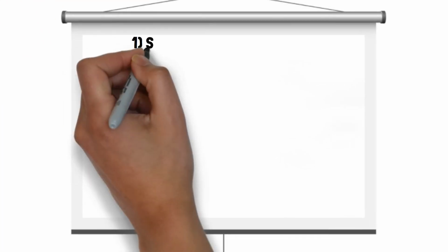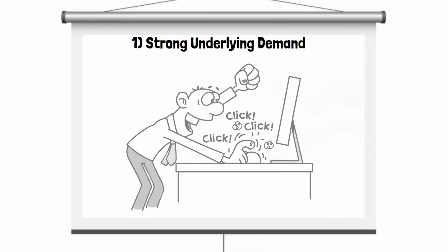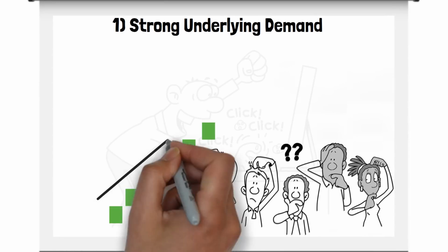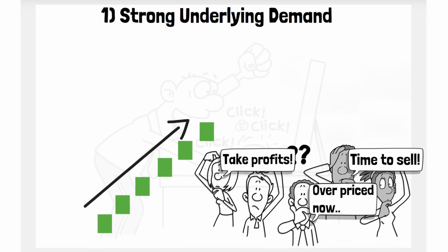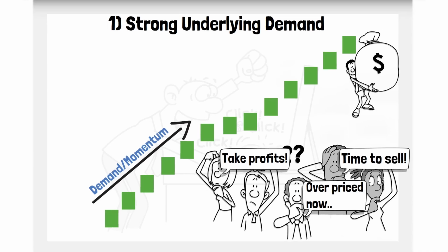The first parameter is the need to have a strong underlying demand for the stock. This demand is easily identified by a strong uptrend in price, and although counterintuitive, the best moves often come after a large rise in price from significant demand. Many investors think that after such a move, prices are overbought and are due a correction, but this is often a classic example of buying high and selling even higher. Astute traders recognize the momentum and take advantage of it.